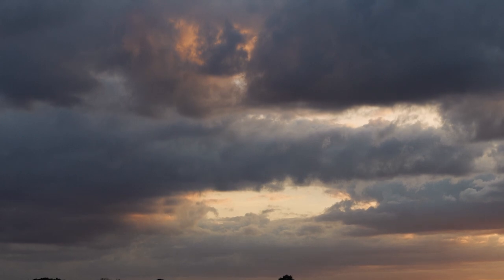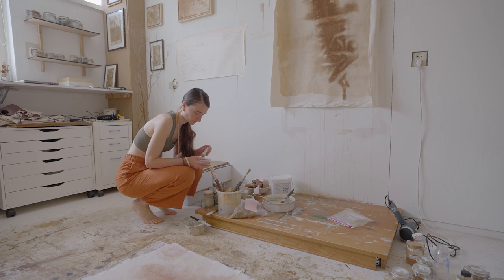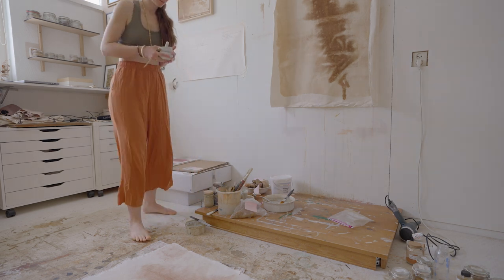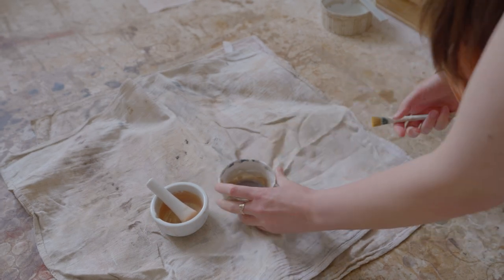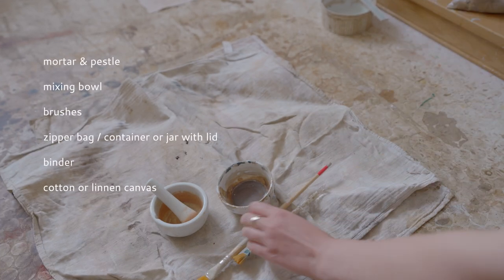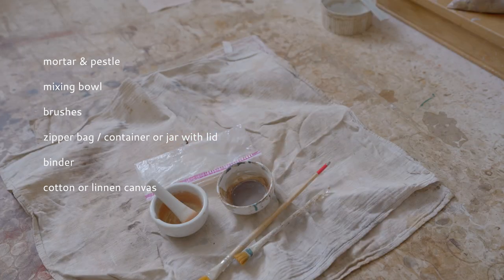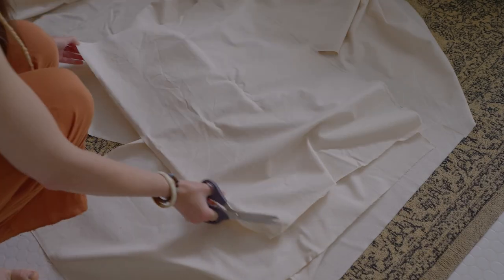Before we left home to go to England, I decided that I wanted to try painting outside the comfort of my studio for the first time. To take it even further, I wanted to go paint outside in nature with pigments I would hopefully find locally. This is what I took with me to paint: a mortar and pestle, a mixing bowl, a few brushes, a zipper bag to collect pigments in, a bottle of gum arabic binder, and of course pieces of cotton canvas.